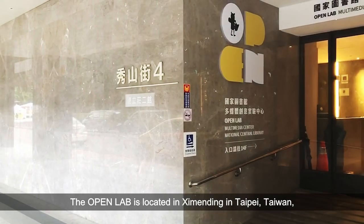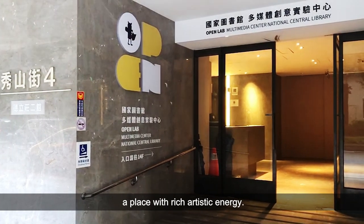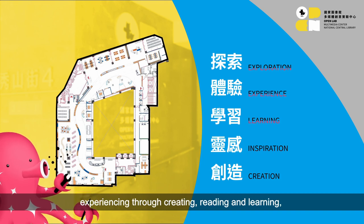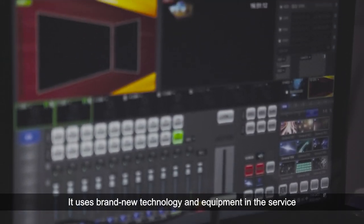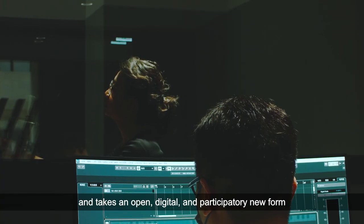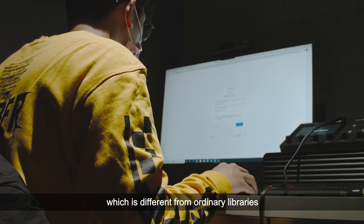The Open Lab is located in Ximending in Taipei, Taiwan, a place with rich artistic energy. Open Lab focuses on exploring new knowledge, experiencing through creating, reading and learning, inspiring and sharing creations. It uses brand new technology and equipment in the service and takes an open, digital and participatory new form as its design concept, which is different from ordinary libraries.